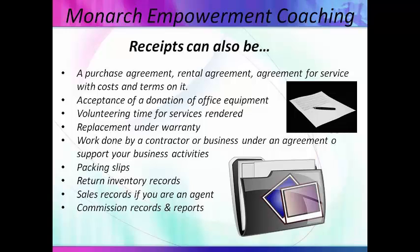What else can a receipt be? Well, it can be a purchase agreement or a rental agreement. What if you're renting office space? That's a receipt. They're going to be charging you, let's say, $1,000 a month for 12 months. That is a receipt. Now, it doesn't represent your payment, it represents your agreement to pay. And that's supporting documentation for the 12 months worth of charges in your bank account.